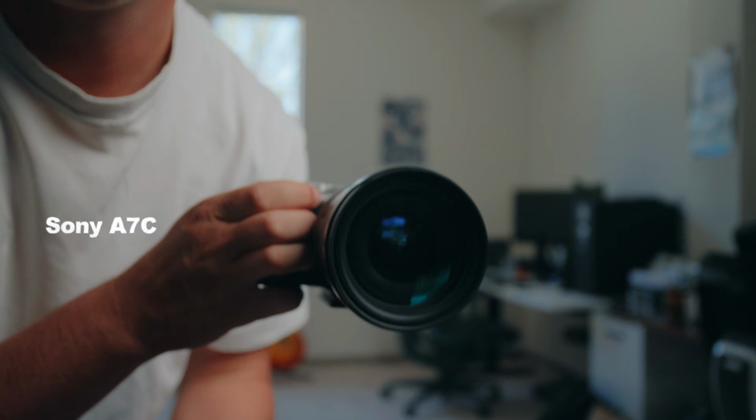Okay, next up, the Sony A7C. This one comes with me pretty much everywhere. A lot of jobs need photo deliverables on top of video, so having this camera means I can grab stills whenever there's downtime on set and still hit everything that the client's asking for.